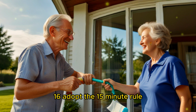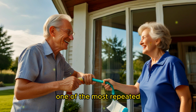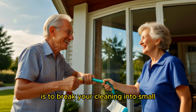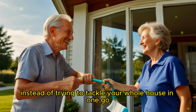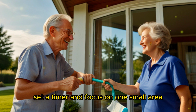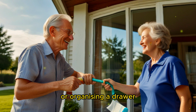16. Adopt the 15-minute rule. One of the most repeated and appreciated pieces of advice is to break your cleaning into small, manageable chunks. Instead of trying to tackle your whole house in one go, dedicate just 15 minutes a day to tidying up. Set a timer and focus on one small area, like wiping down the kitchen counter or organising a drawer.